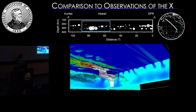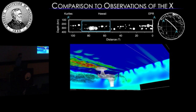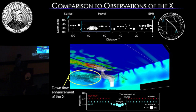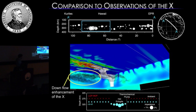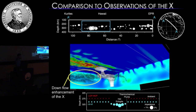You've got this eclogitic material going in, it's increasing the basalt fraction, and will let you have this coesite-stishovite phase transition. And so the proposed model is you essentially have this downflow from the upwelling of the plume that would create this hot eclogitic pod, if you will, that then cools over time, which enhances the X and gives us the signal that we're seeing in the Earth.